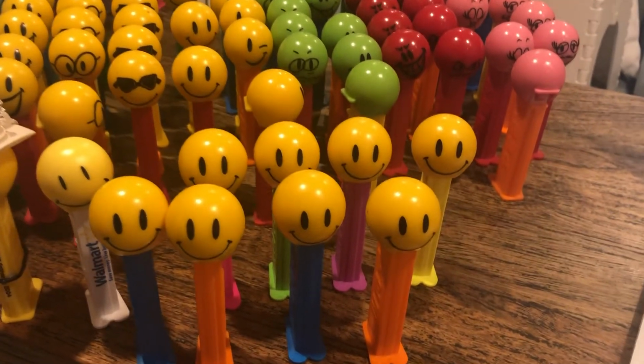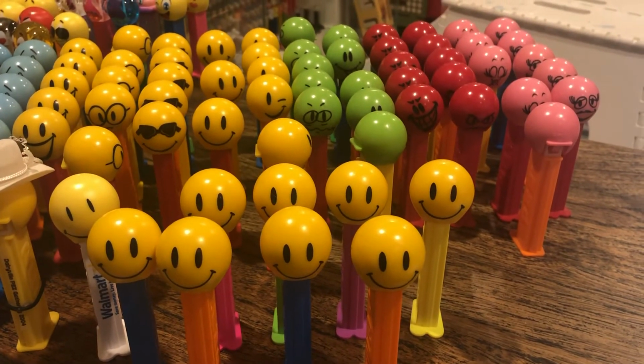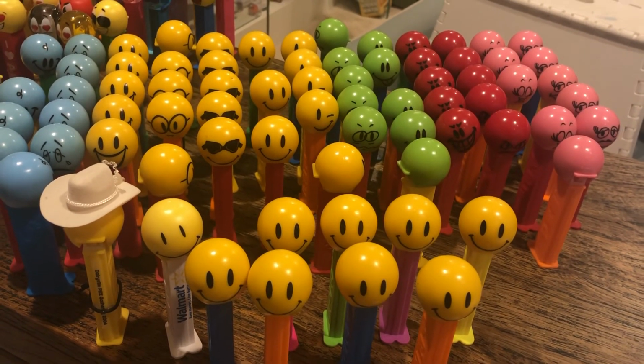So, can you tell the difference between the Walmarts and the funky faces? I believe the answer is no. Importantly, all of these Pez are like $1 or $2 each, so it probably doesn't matter.